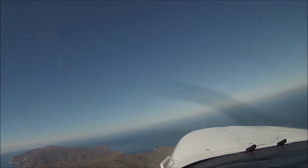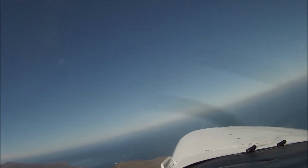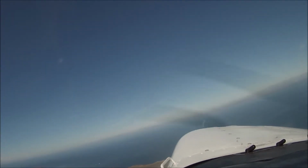Thanks a lot, 88 Golf. And Catalina traffic, Cutlass 5424 Victor off runway 22, going to cross midfield, head over to the VOR back south, and then across the water. See ya.